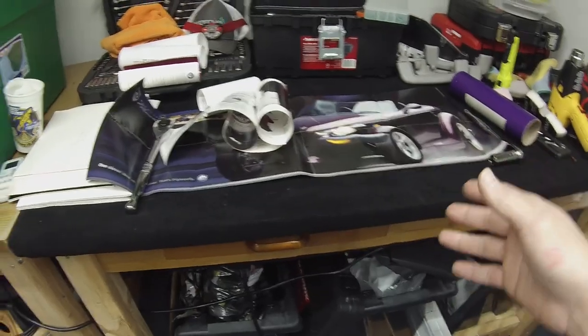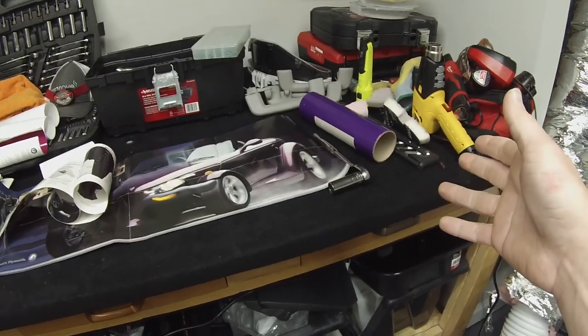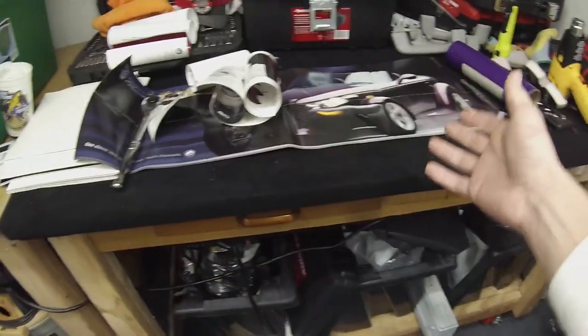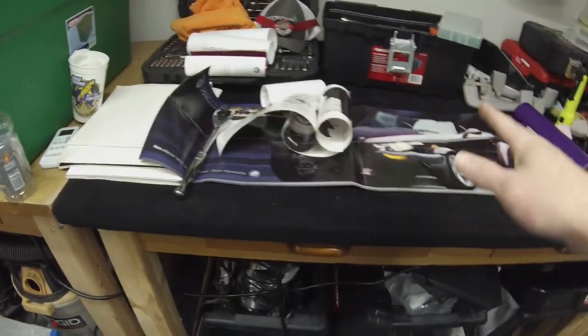Basically, what I'm gonna do is fold it all back up. I'm gonna put it in this little tube right here, and put it in a plastic bag so nothing can get in it. And then I'm gonna store it for the next 20 years. I'm gonna pull it out again in 20 years, and it's gonna be just as exciting as it is today. So that's gonna be a wrap for today, folks.